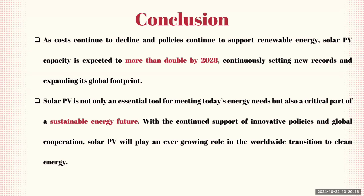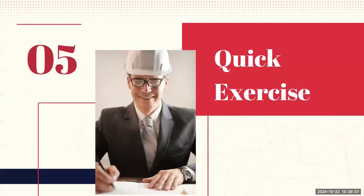Solar PV is not only an essential tool for meeting today's energy needs, but is also a critical part of a sustainable energy future. With the continuous support of innovative policies and global cooperation, solar PV will play an ever-growing role in the worldwide transition to clean energy. All right, so with that, we move on to the quick exercise.